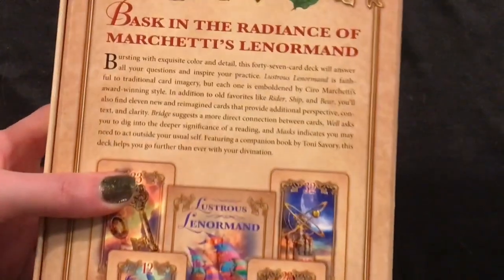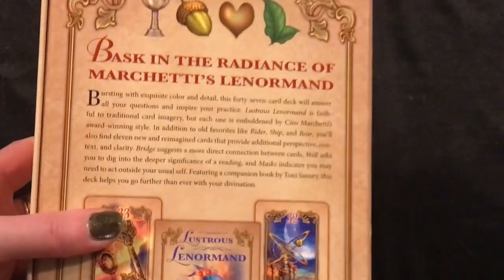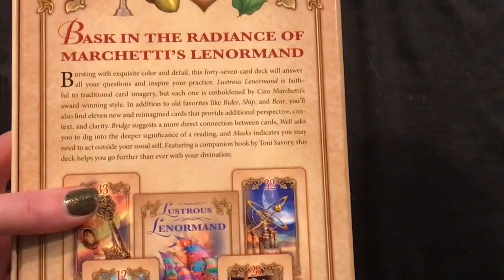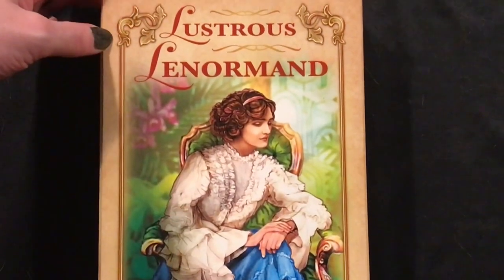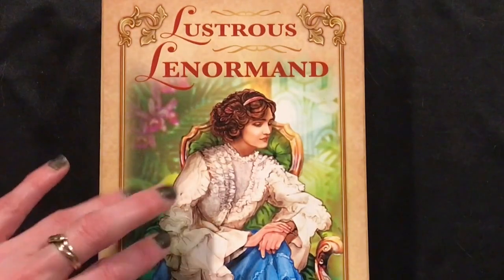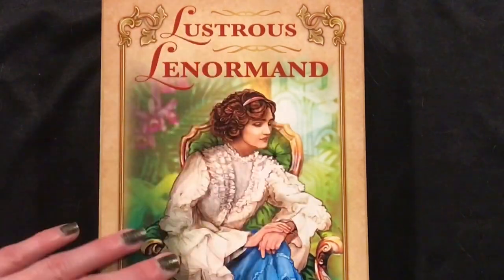So this particular deck says it has 47 cards rather than the 36. So it has some extra cards as well. The traditional Lenormand has 36, but there are variations where they do add cards from other cartomancy traditions. So I'm curious to see. I don't mind that. I have the Maybe Lenormand, which is 52 cards. The Celtic Lenormand has some extra cards as well, so I'm open to working with extra cards.